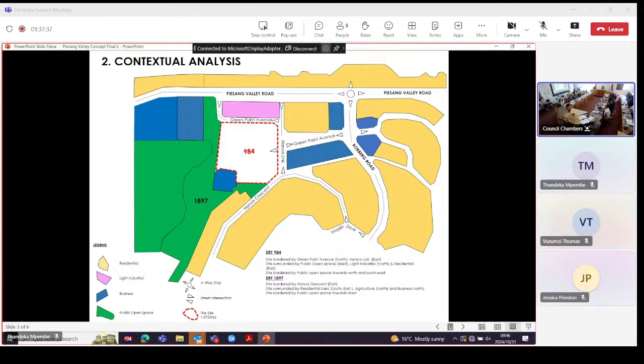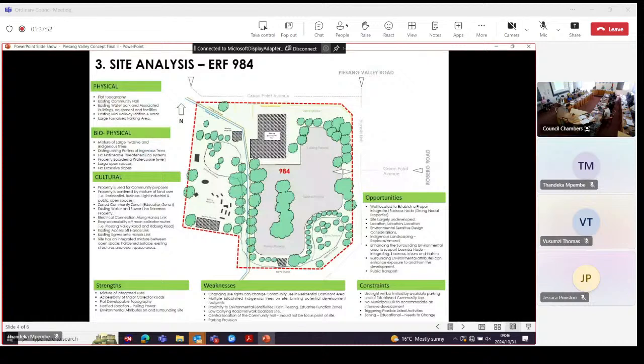The site is approximately 1.8 hectares, which is roughly 18,000 square meters. So we'll go into the confines of that site. Next up, we did a thorough site analysis of the particular site to give us a general overview of the physical, biophysical, and cultural attributes of this site.